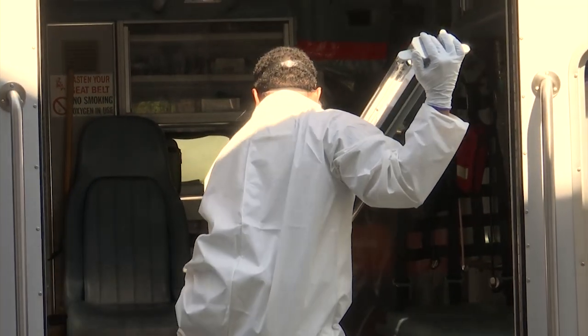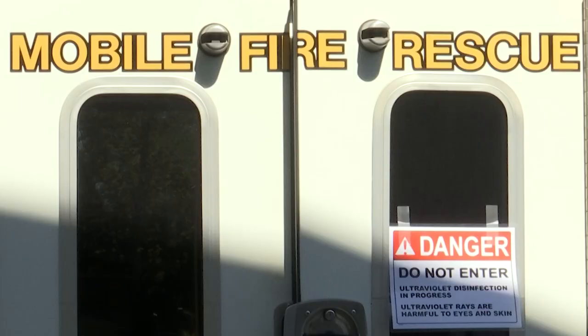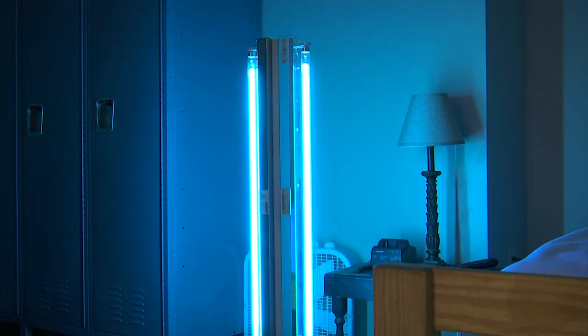Firefighters will use the UVC lights in ambulances after they transport cardiac arrest patients, unresponsive patients, or people who have already tested positive for COVID-19. The lights are also being used to sanitize bedrooms and other common areas in the fire stations.